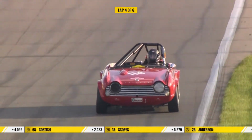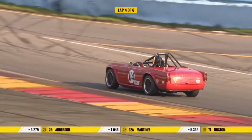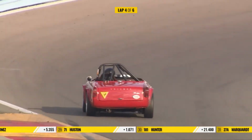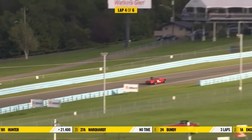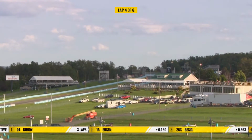There's that Triumph TR4. I've had a 63 Triumph TR4. Love those cars. Beautiful lines. That's Philip Gott in his Triumph TR4A, which means it has an independent rear suspension. So that would be a 64 later, I believe.